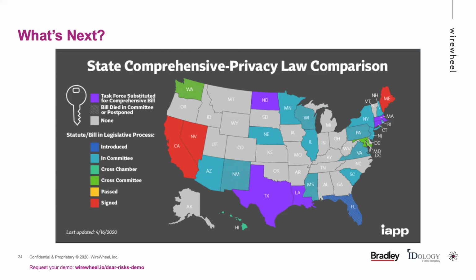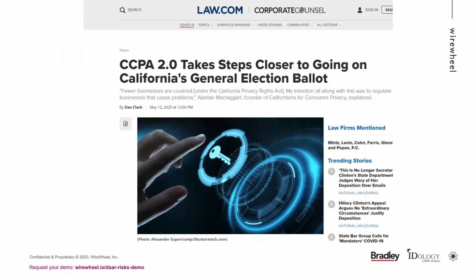So I think what's going to be next is you're going to see other states start to take comprehensive privacy legislation and put it in front of the legislature. I think you've got state residents who want to see privacy legislation passed. And until we get something on the federal level, I think you're going to start to see the states really take the laboring oar in creating this legislation and rolling it out on a state-by-state basis. So we can go to the next slide.